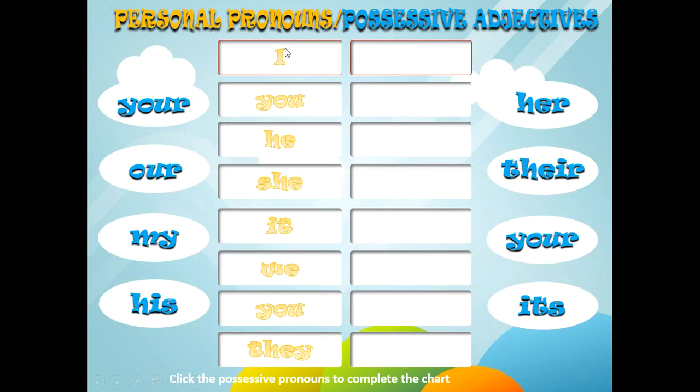Let's practice, okay? These are the personal pronouns, and these are the possessive adjectives. You have to click on the possessive adjectives to complete the chart, okay? We're gonna click. You're gonna help me. I. When the pronoun is I, what is the possessive adjective?